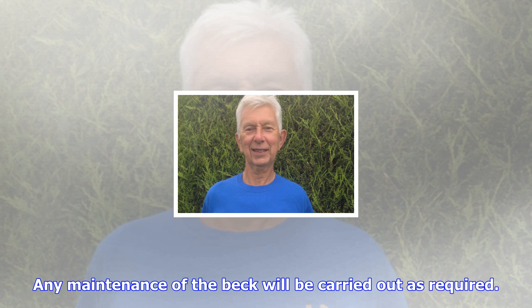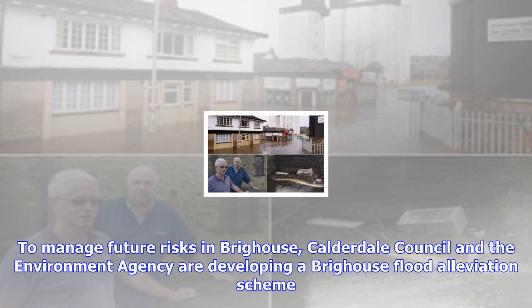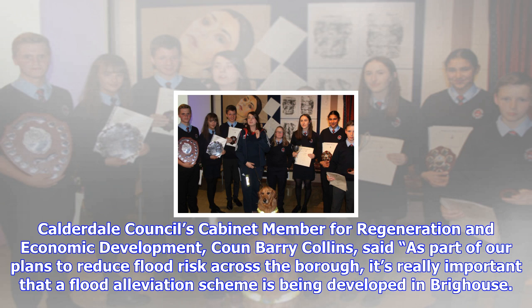To manage future risks in Brighouse, Calderdale Council and the Environment Agency are developing a Brighouse flood alleviation scheme. Calderdale Council's Cabinet Member for Regeneration and Economic Development, Councillor Barry Collins, said as part of our plans to reduce flood risk across the borough, it's really important that a flood alleviation scheme is being developed in Brighouse. This will identify the areas that are most at risk and look at the best way to prevent further flooding in these locations in future, for example, by installing or replacing flood defenses.